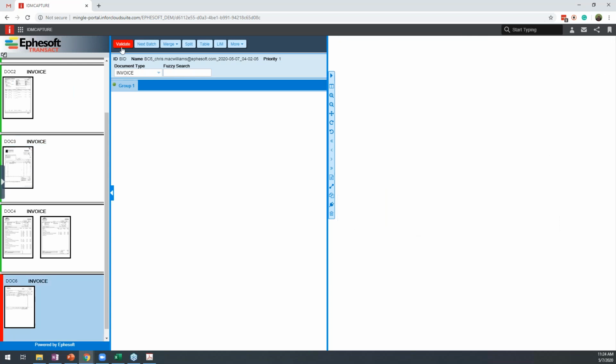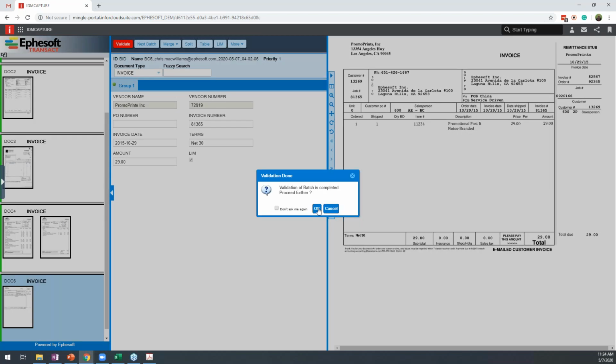So again, I'm just going to quickly validate this particular batch, and I would click OK, and that would release the batch of all these invoice transactions into IDM, Infor Document Management. So let's go look at what that looks like.